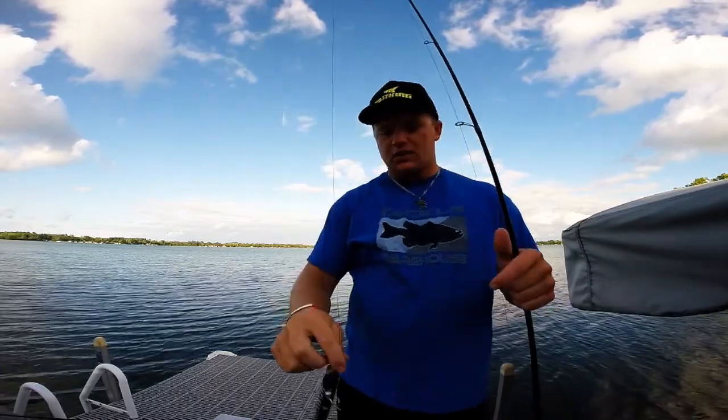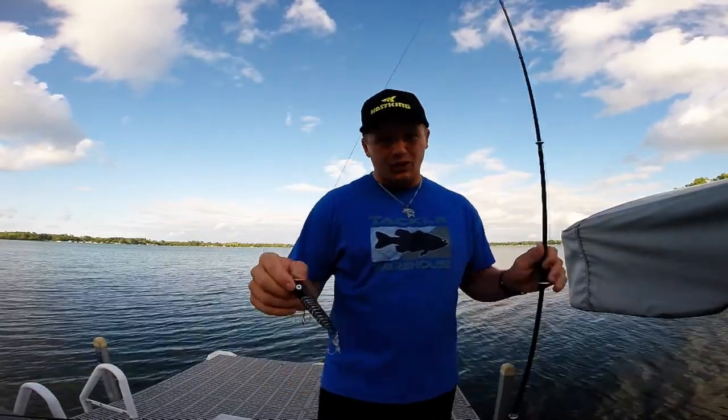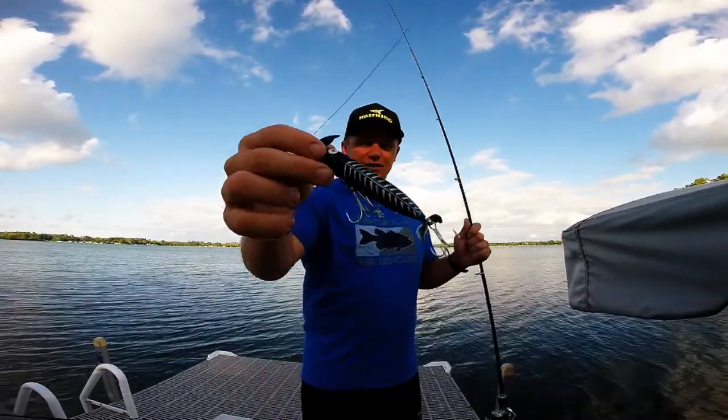And don't be afraid to throw topwater. If there is a little ripple like there is out here, if the fish are feeding up in the water column, they're going to be going after something like this. It makes a lot of noise and looks like a wounded baitfish sitting on the top for something to come and eat, and they'll be successful with that.